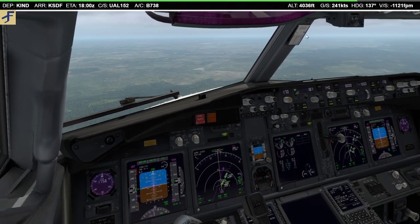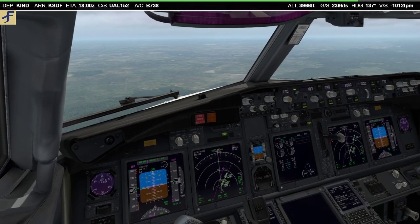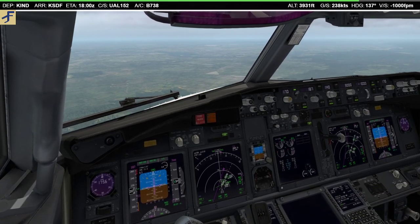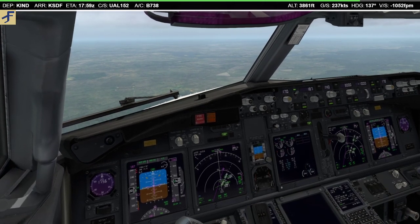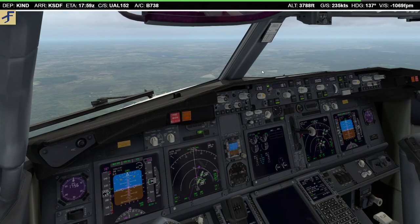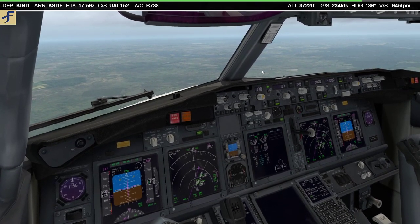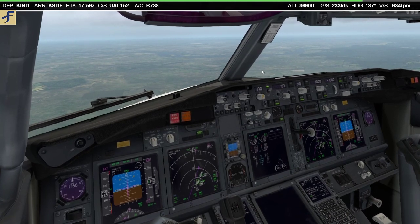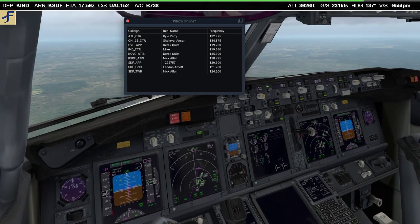Say again for United 152. United 152, the field's going to be at your 1 o'clock now, about 1.12 miles. Sports field is safe. We have the field in sight, United 152. Roger, cleared visual approach runway 17 right, you can contact tower 124.2, have a great day. Cleared for the visual 17 right, and off to tower on 124.2, United 152, thanks.